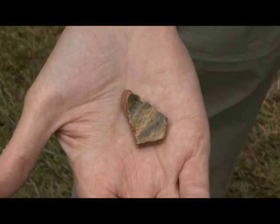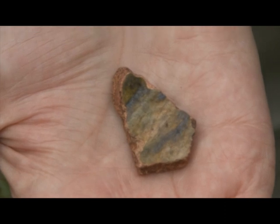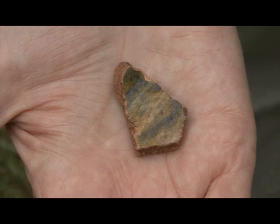It dates from the 1400s, and it's a piece of Nuneaton ware. That's a typical green glaze.